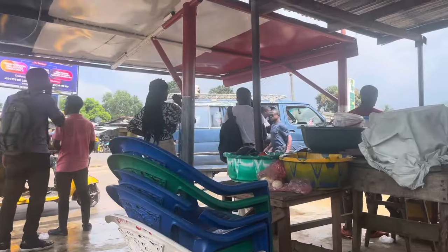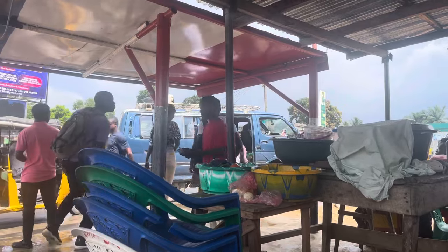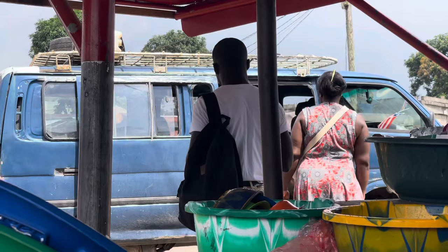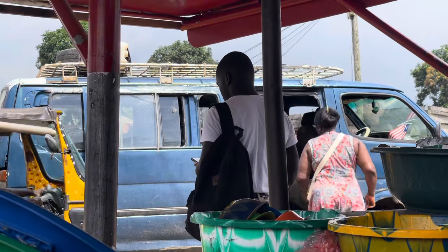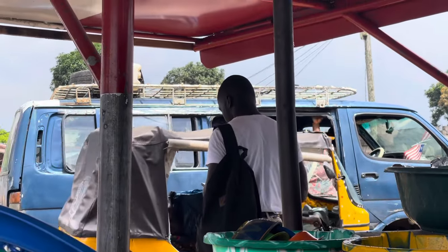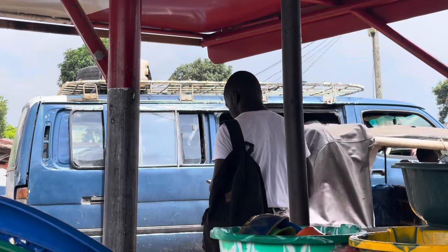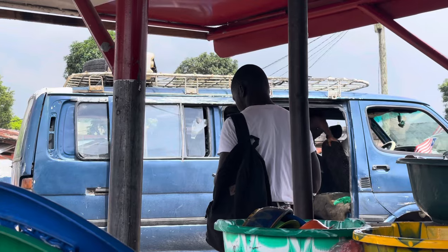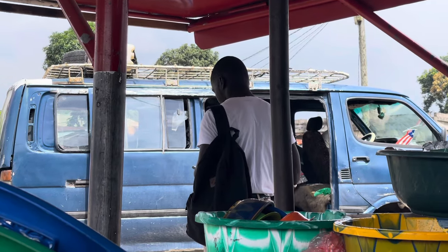So we have this type of bus to get to town, which is more expensive. It's 100 Liberian dollars from Banambe Bay to Johnson Street. It will take you for $100. And we also have other buses that are much cheaper. So let's wait to see them.